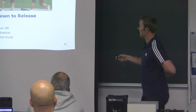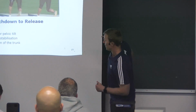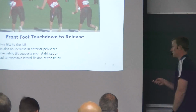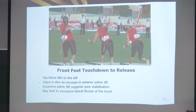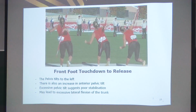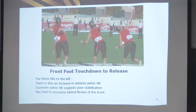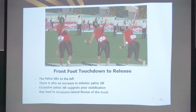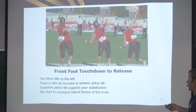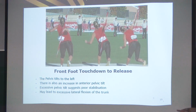Again, this is just the same sequence but from the back. So again, the pelvis tilts to the left, and that's normal as you come up and over the top. It's natural to have an increase in the anterior pelvic tilt, but as I said, excessive tilt suggests poor stabilization of the muscles acting about the hip, and as a result you lose the hip. You have to find range of motion through another joint, and you'll either excessively tilt to the left or fall forward and have excessive trunk flexion forward.